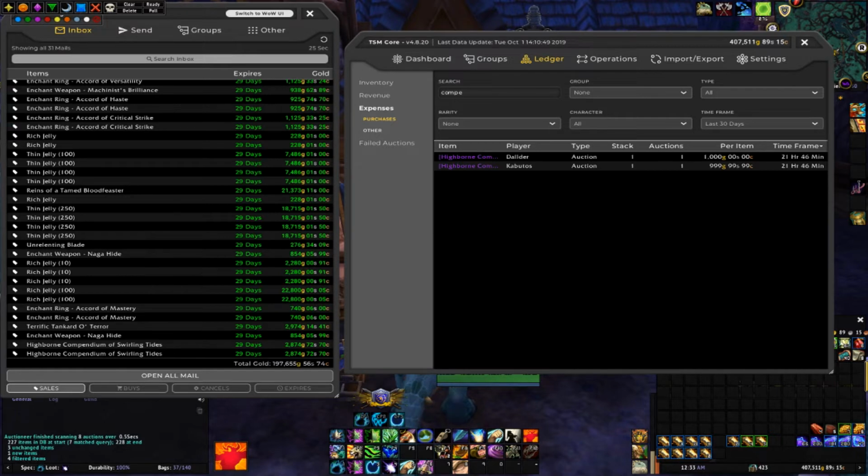Given the herb prices on this realm, both of these seemed really low, so I decided to buy those out, relist them for around 3k, and managed to make a nice 1.8k profit for a few mouse clicks. I'm really happy about that.